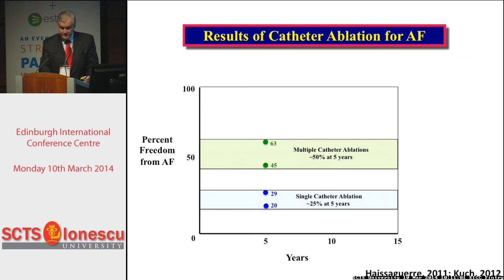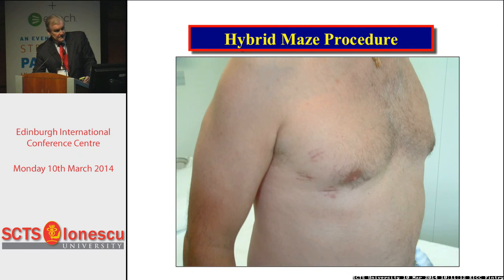They're not prospective randomized, but neither is jumping out of an airplane with and without a parachute. So I think that some of these data speak for themselves very well. Because of those results, there's been a recent interest in the development of hybrid maze procedures. Probably Mark Lemire, who's in the audience, has done as much or more than anybody to promote this. This is a photograph of contemporary hybrid procedures.